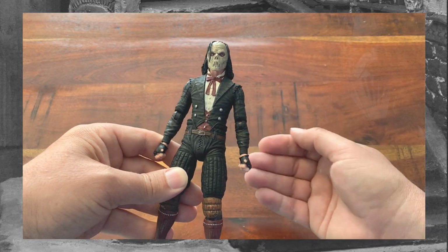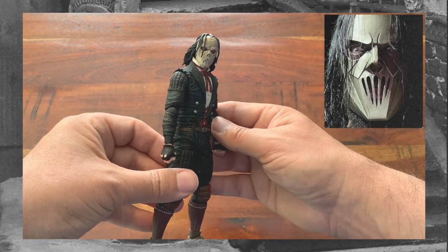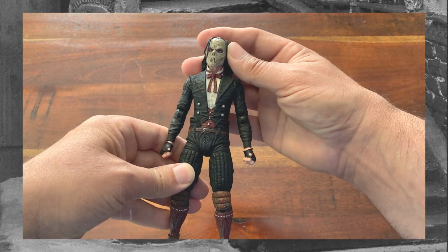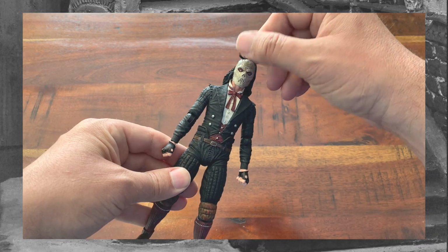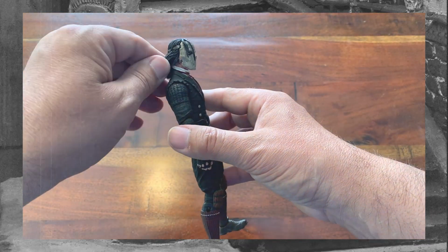But it also kind of reminds me of the mask that Mick Thompson from Slipknot wears, and I think that's on purpose, knowing that a lot of the guys at NECA are big heavy metal fans. Also, maybe a little bit of Jason Voorhees. Either way, great sculpt. The figure also has this rubbery hair and these strands that hang down in front of the face. I like that they are flexible so they're less likely to break.